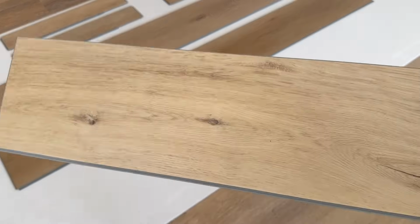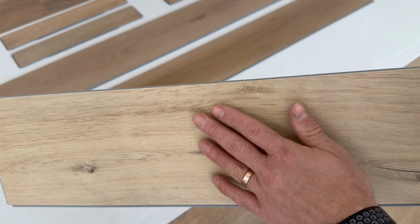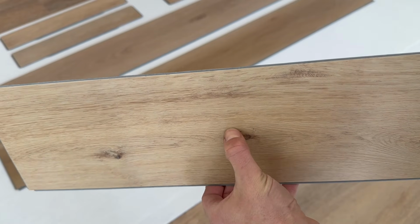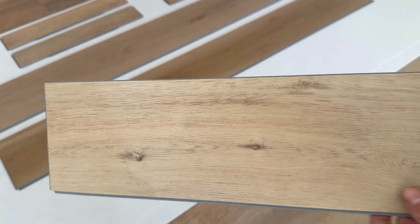LVP is generally patterned to mimic the look of real hardwood. Sometimes the pattern is just printed on the surface of the plank, but Floret actually uses real texture, so you can feel the grooves within the wood grain, which adds to the overall realism.